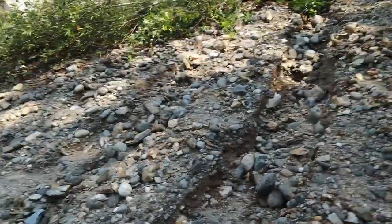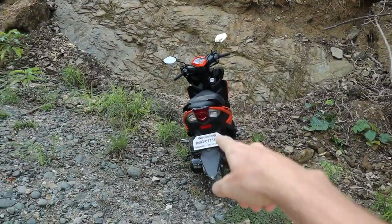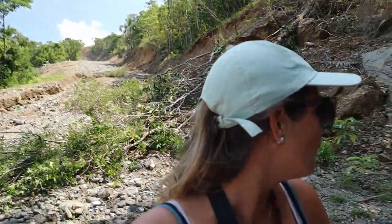Right guys, we got told by this hiker, a local, to go as far as you can on the road before the road gets very gravelly. And we were like, yeah, we can drive on gravel, but I don't think we can drive on this. There's a tree falling down and there's a big crack there. So we've left Dale. Stay there, Dale. And we're going to continue the hike.